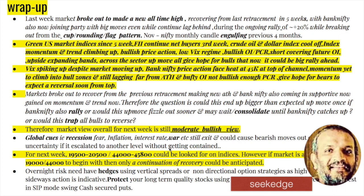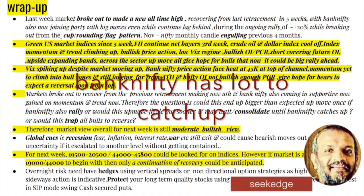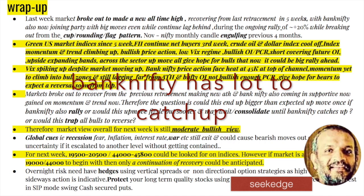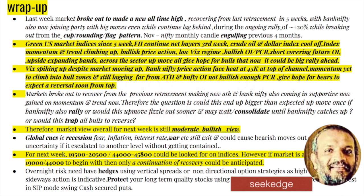Moderately bullish is my view for next week. Global issues like Russian fears, interest rates, war, and all these things could cause black swans anytime. So always hedge your positions is all that we can do. The levels for next week are the 19,500 to 20,500 range on Nifty. 44,000 and 45,800 are the levels to look for on Banknifty. As long as 19,000 and 40,000 are maintained, it should be fine. The rally may continue, so it's much above that.